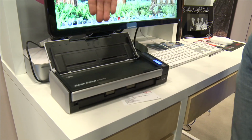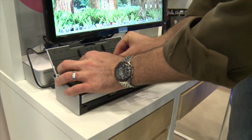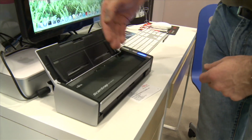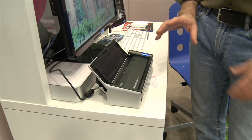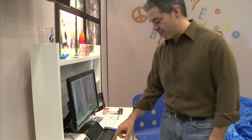So you have this open here, you can pull this in like this, so you can get your business cards in here, you can get regular full-size pieces of paper in here. My 300 has been great, and this will go up to 1200 DPI black and white and up to 600 DPI color, but usually all you need is like 200 or 300 DPI. You don't need that high resolution, and it's just a great way to get stuff into your computer without taking up half the desk. So again, ScanSnap, and this is the S1300, and it's about $300.